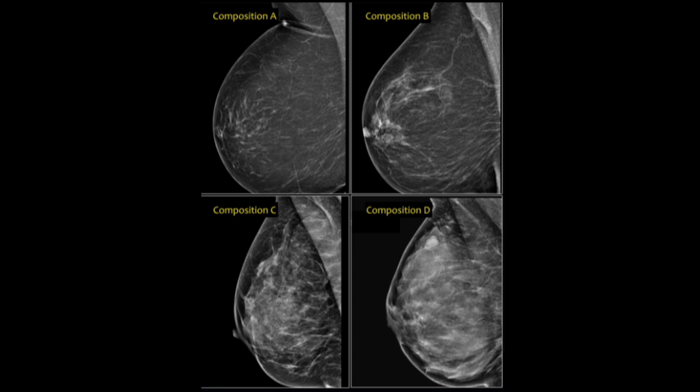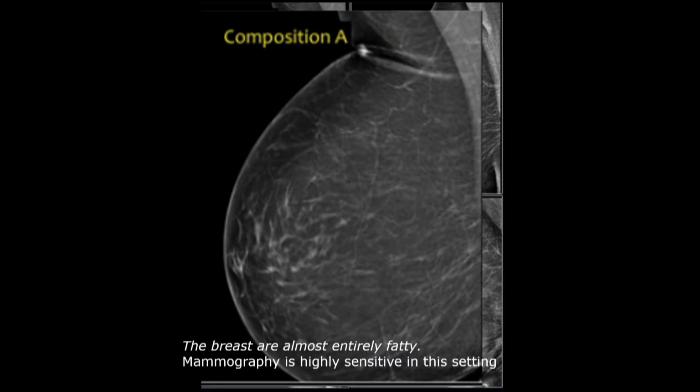Here we have 4 different types of breasts. We see breast A and breast D. The difference that you can see right away is that breast D is much wider than breast A. Why is that? Let's look at it more closely.